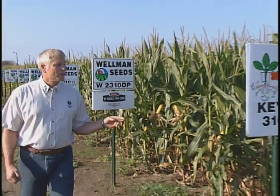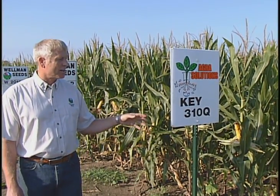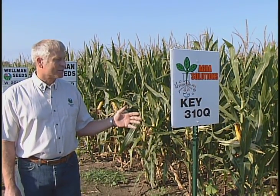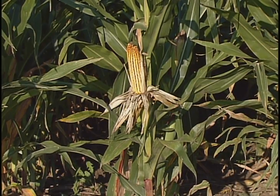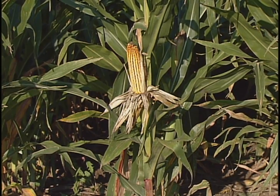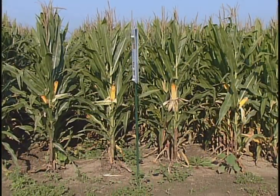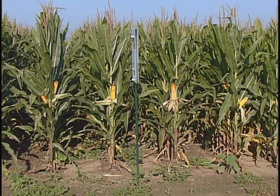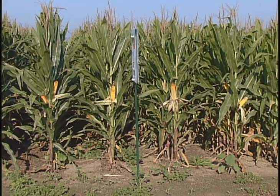The 310Q is a quad stack or GT 3000 hybrid. It has an excellent flex ear to it, as do all of the Agri-Solutions hybrids. Super track record on yield, and one to really keep an eye on, because the yield potential on this one is right up with the 2010 and the 2310. So if you're looking for something new, this may be a pretty good one to keep an eye on.